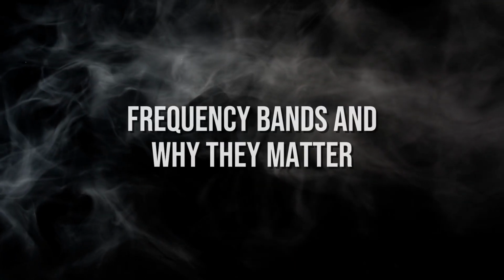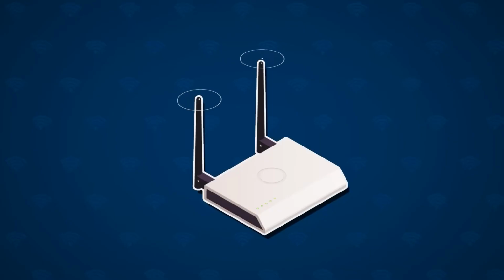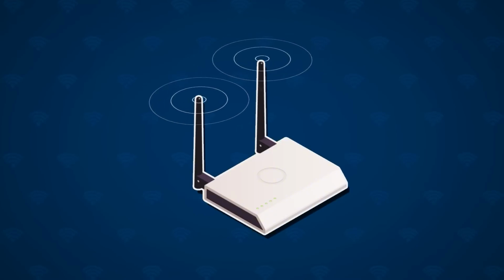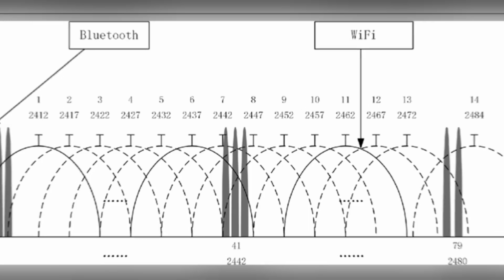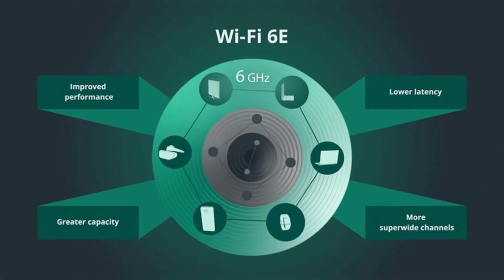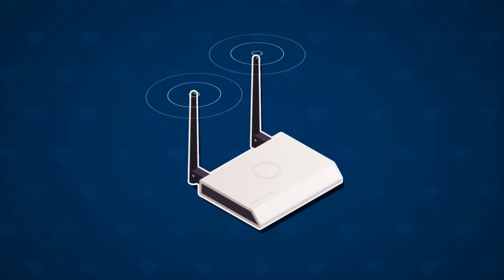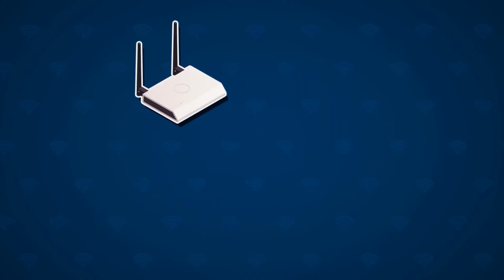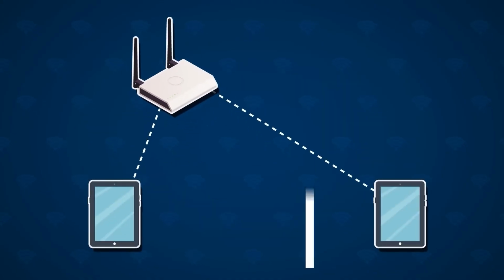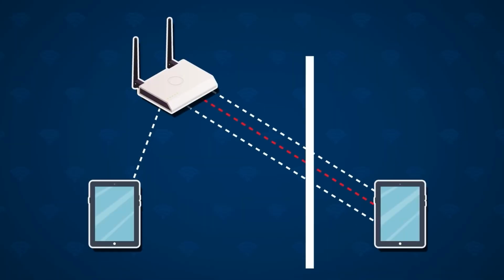Frequency bands and why they matter. Not all Wi-Fi is the same. Different frequency bands determine how fast and how far your connection can reach. The most common ones are 2.4 GHz, 5 GHz, and the new 6 GHz used in Wi-Fi 6E. The 2.4 GHz band travels farther and penetrates walls better, making it ideal for larger homes or places with obstacles. But it suffers from congestion because many everyday devices, including microwaves and cordless phones, use the same spectrum.